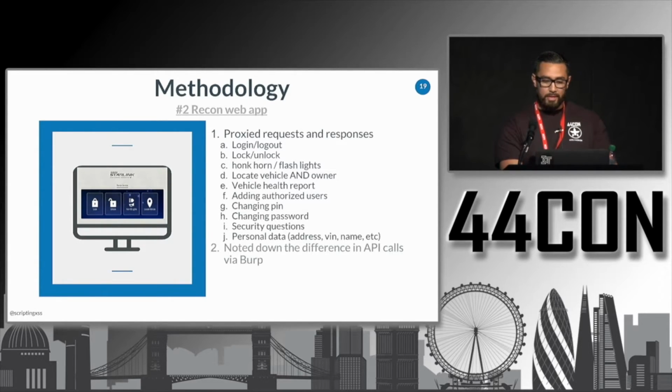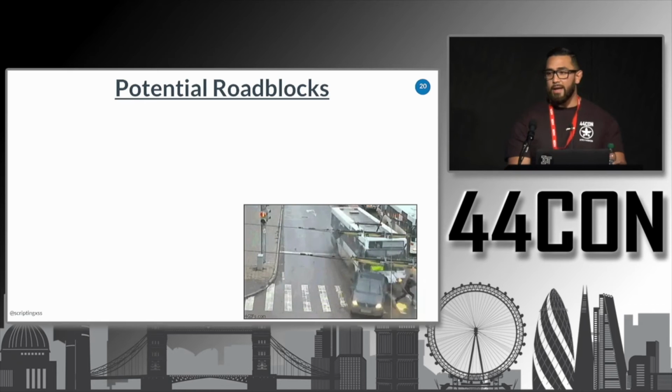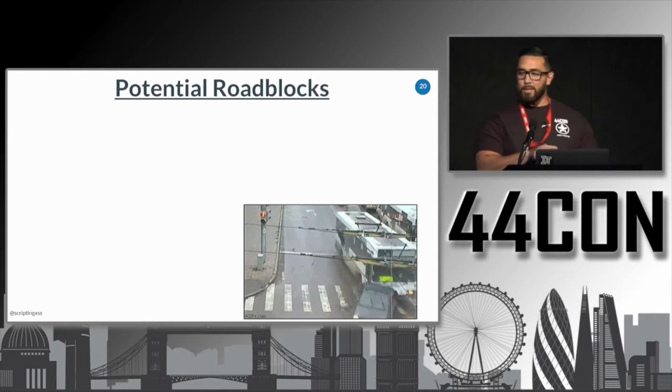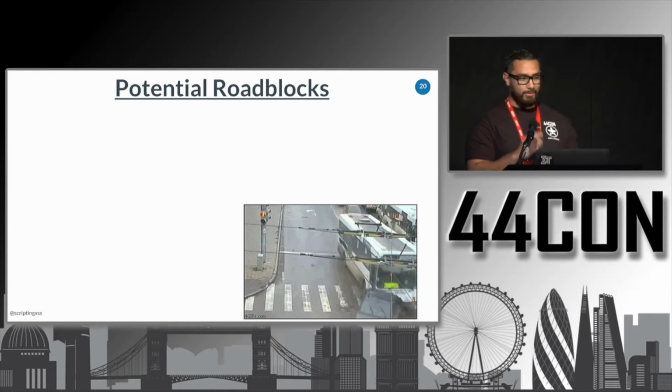And again, there's personal data. And similar, everything's all in Burp and the app as well. So from there, I had a good baseline from the AppSec point of view. Again, not from the firmware aspect yet, although I did pull the firmware this week from my car. So stay tuned with that.